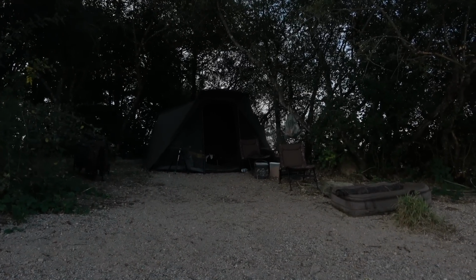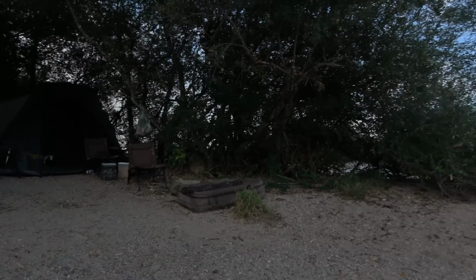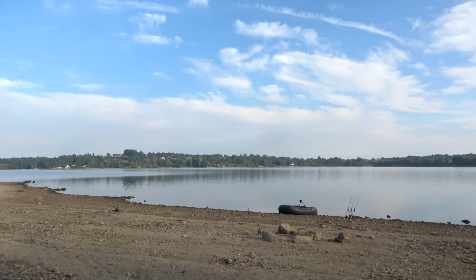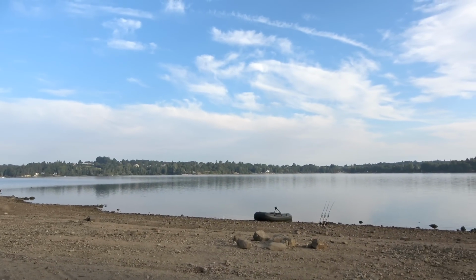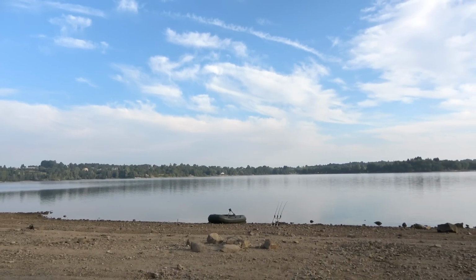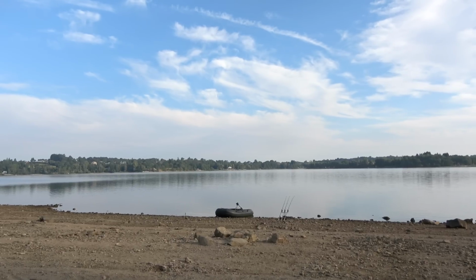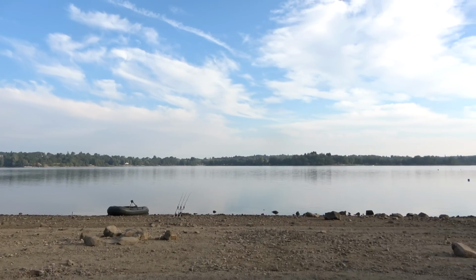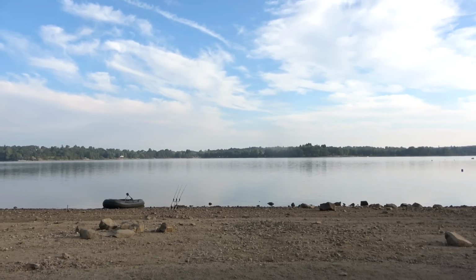We're getting slowly packed down here, and we're going to load up and go to another lake not too far away, stock up on supplies, and see if another water's fishing better. So, pack down time, and we'll see you at our next destination.